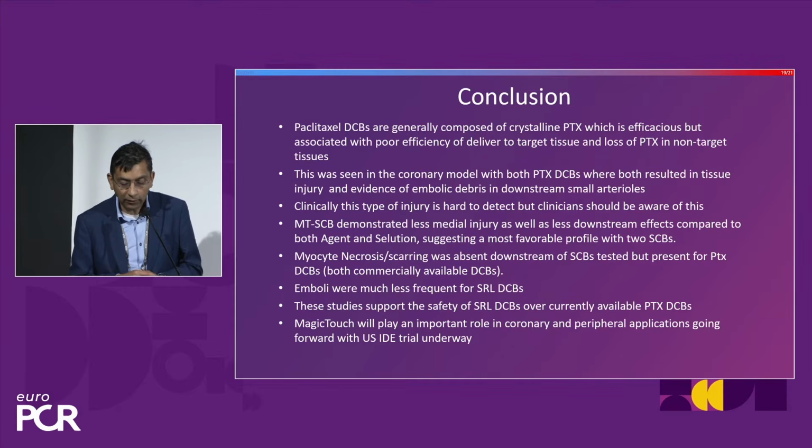And the MagicTouch SCB performed very well, with less downstream emboli and a more favorable profile with the myocyte necrosis and injury just seen in the paclitaxel-coated DCB. So I think these studies really do support the safety of sirolimus-coated DCBs over their currently available paclitaxel DCBs. And I think it does show that MagicTouch will play an important role in coronary and peripheral applications going forward with US IDE trials. This is one reason why they have so many trials underway.